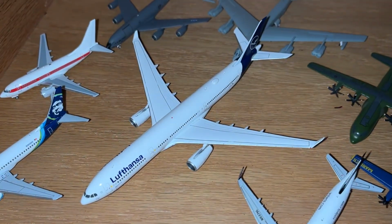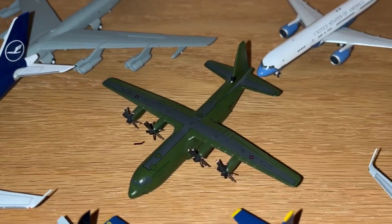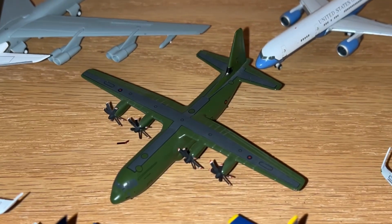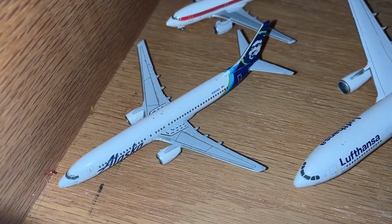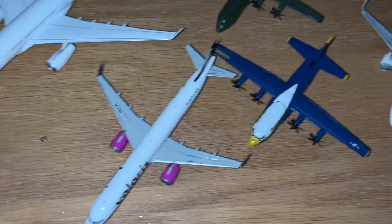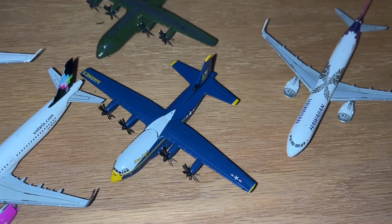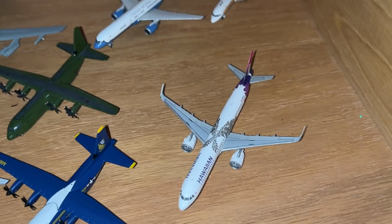Lufthansa A330-300 by Gemini, 2019 release. That is a Royal Air Force C-130 Super Hercules by Gemini Max. And then down over here, my Alaska 737-900. This is by GeminiJets, no winglets. Volaris A321neo by Gemini. Blue Angel's new Fat Albert C-130. And a Hawaiian A321neo.